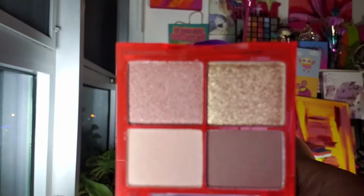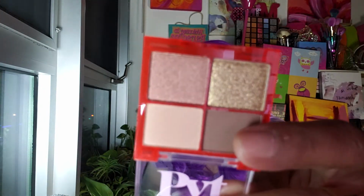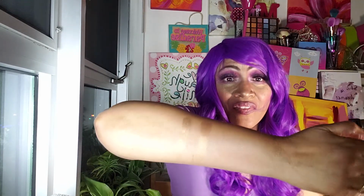Now, I will say that the color combination is cute. I don't know if I can do my eyebrows with that, but this is good for a base. And this gold is shiny. You guys know I got to check out this gold. Oh, that's kind of cute. Okay, come through, gold. Yes. Oh, that is really pretty. That is really beautiful.